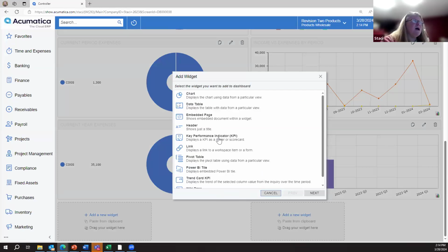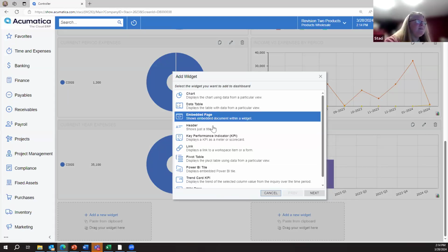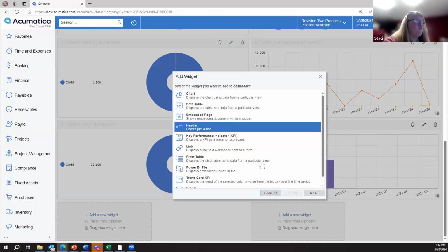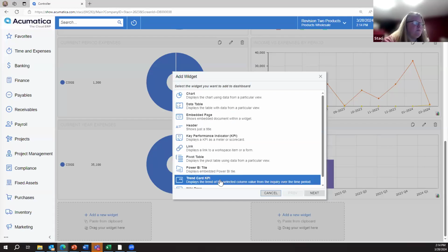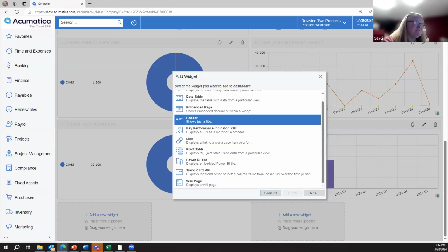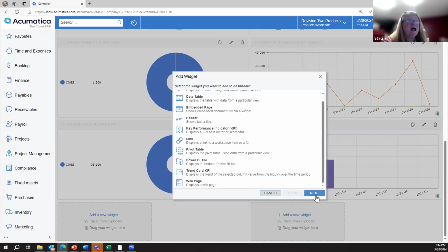And this particular workflow here reminds me of those books that we used to get, like Computers for Dummies or whatever. This is a step-by-step. What do you want to see? How do you want this widget to look? I want it to be a pivot table. I want it to be a chart or a Power BI or whatnot. So you can select the item that you want and then hit next.